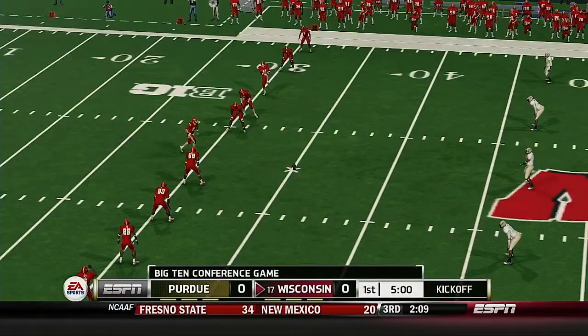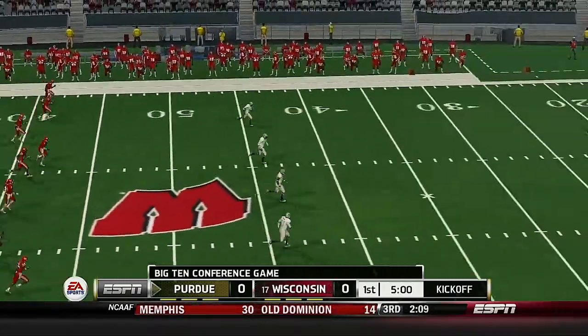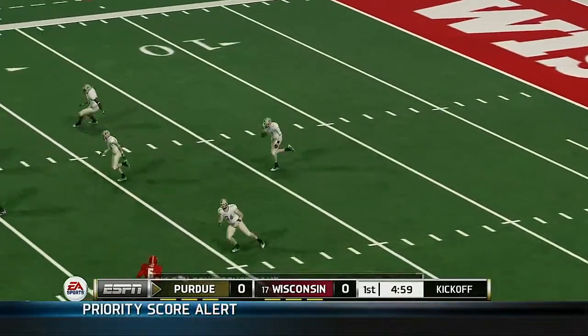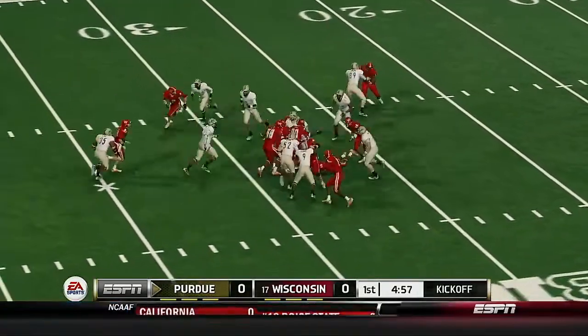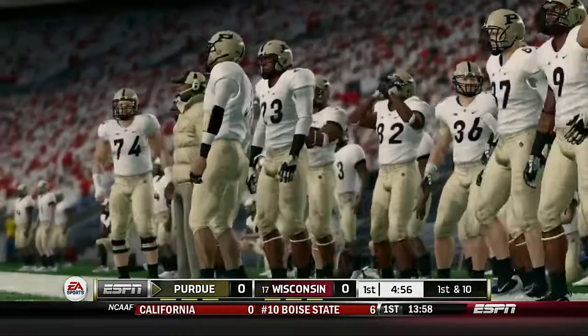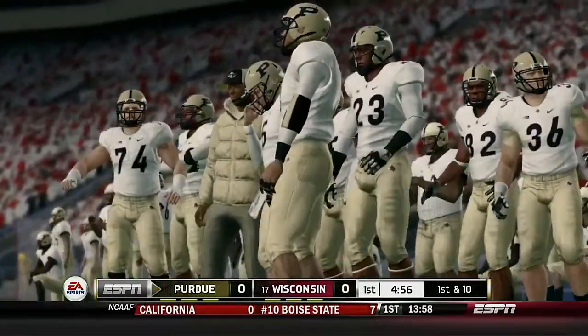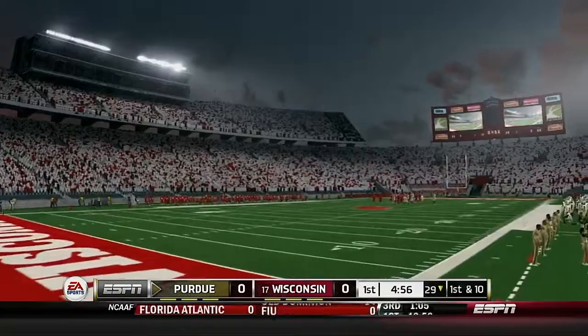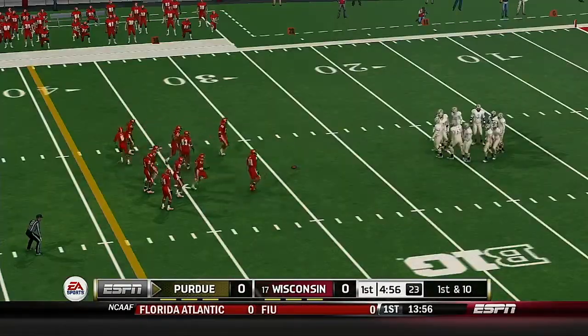Wisconsin lines up to kick this one off, and we're just about set to get underway. Nice kick, plenty of distance. He's to the 20. And he's tackled at the 29. Seniors are throwing on the home jerseys for the final time in their career. For these kids, an awfully emotional time. You always want to go out in style and get a win.